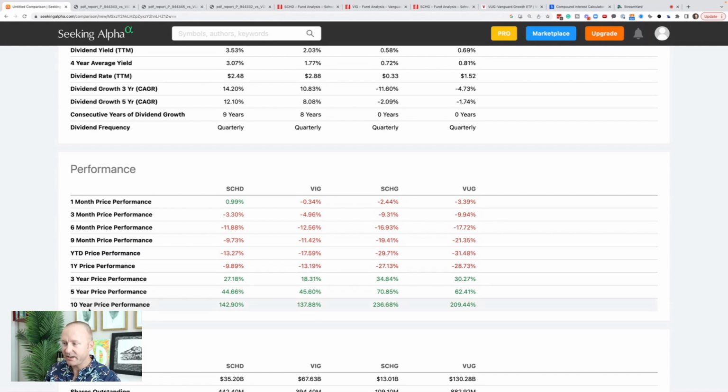Then if we look at the 10-year performance, SCHD is up 142.9%, and VIG is only up 137.88%. So right now, at this point in time, SCHD is outperforming VIG over both the short term, which is year to date, and the long term, 10 years, 142 to 137. If we look at 3 years, SCHD is outperforming. If we look at 5 years, it is close, but it's within a percent basically, where SCHD is up about 44.6% and VIG is up 45.6%.